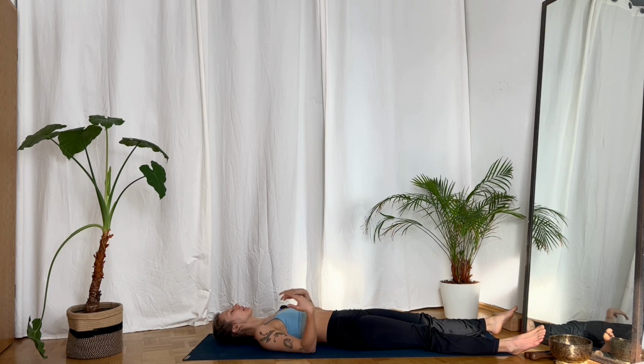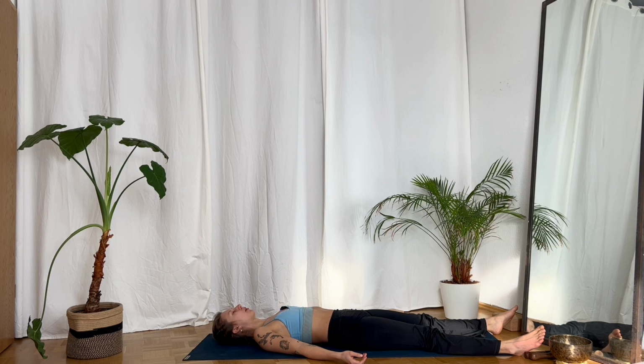Take your arms to your sides. Maybe a little bit wider so that you have some air in between your armpits. Let your knees fall outward. And if you need to grab a blanket or anything to keep you warm throughout Shavasana, feel free to do so now.